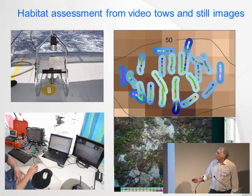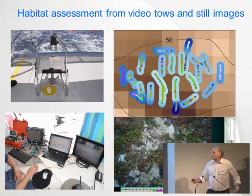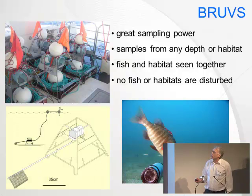And then through analysis of much more high-resolution stills, we can get a good idea of what the actual community composition is in a very similar way to the way we analyze stills in shallow water on coral reefs. So we're now really in a position where we have the technology to go into these deep areas and find out, well, what are they like?